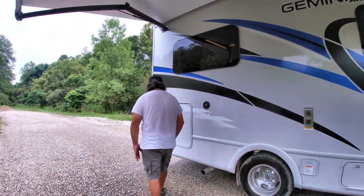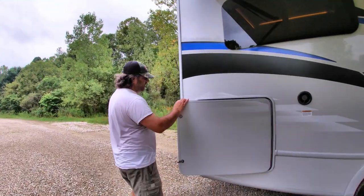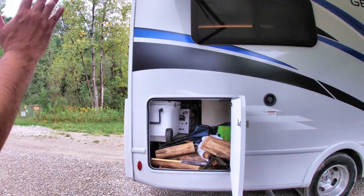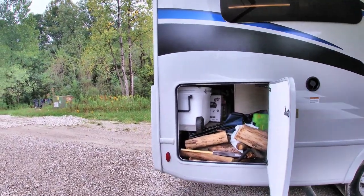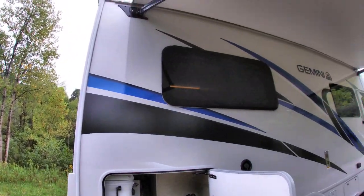This might be hot. Oh, all right. Okay. So we have this huge monster storage area. It goes all the way through to the other side of the camper. Obviously, you can see we have some wood in there because we're going to make a fire later. Again, frameless windows all the way around the camper.